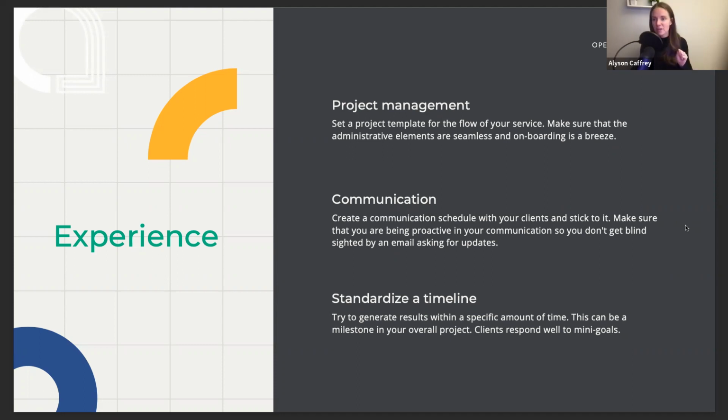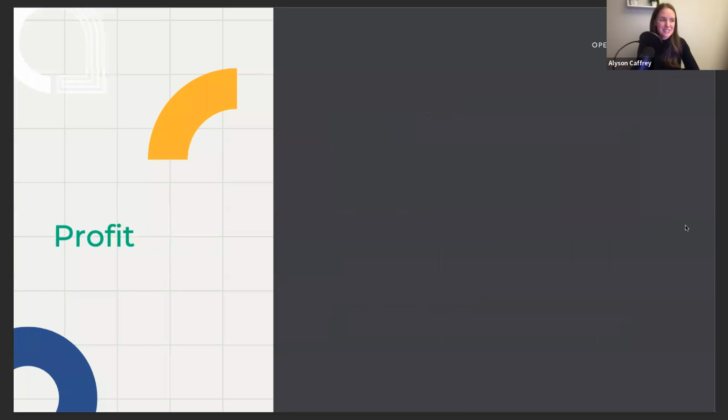And so standardizing the timeline, standardizing the revision process, making sure that you're teeing them up to give helpful feedback. And additionally, again, giving them a really solid timeline to do that.